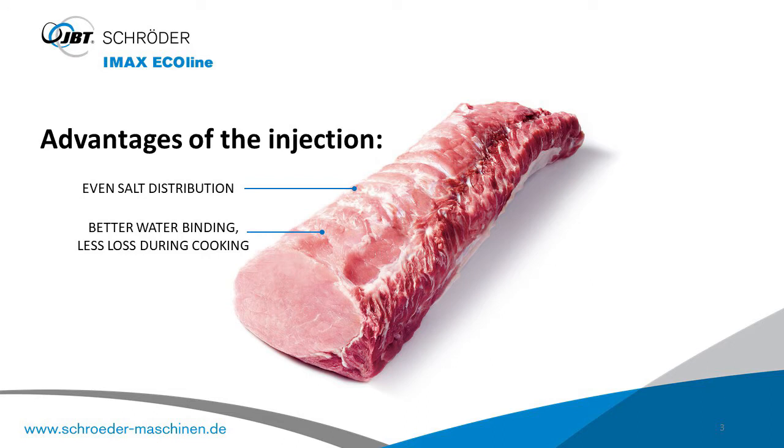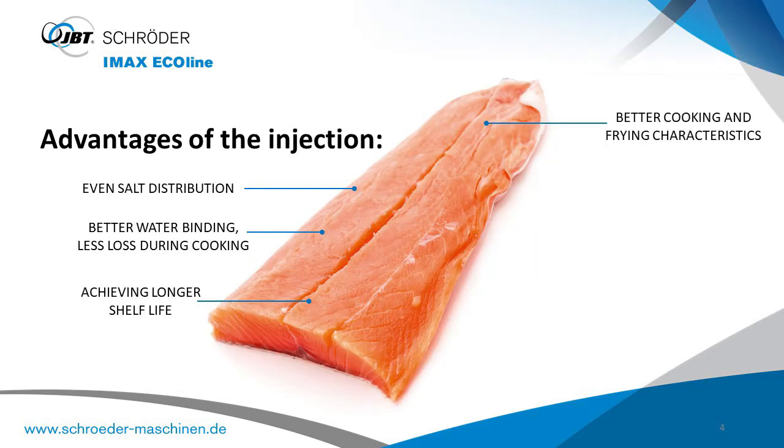The injection of brine into different food products provides some very real benefits while providing more profit for you, as the processor will benefit from even salt distribution. This allows for more homogeneous biochemical reactions, engaging taste, color, texture, and more pleasing mouthfeel. Better water binding, which means higher weight and better yield, which means more money for your product. And a longer shelf life. Preservatives are equally distributed in the product, extending the shelf life compared to just surface treatments.